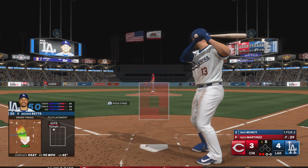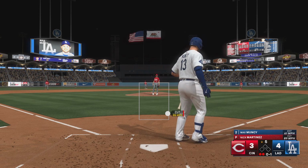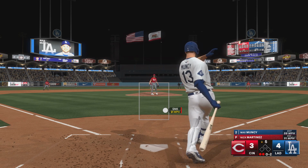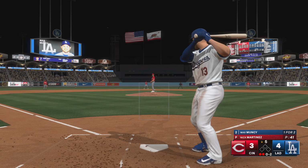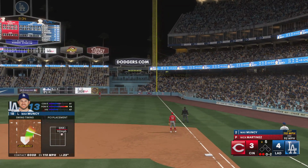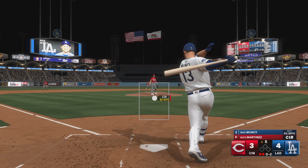Now here is Max Muncy. And first offering is fouled off. Two down, nobody on. Swinging, a foul straight back. Gets a piece, and it stays 0-2. That's a really good pass of the ball right there. Just a little bit too quick. He's got to find a way to just let it travel a hair more.